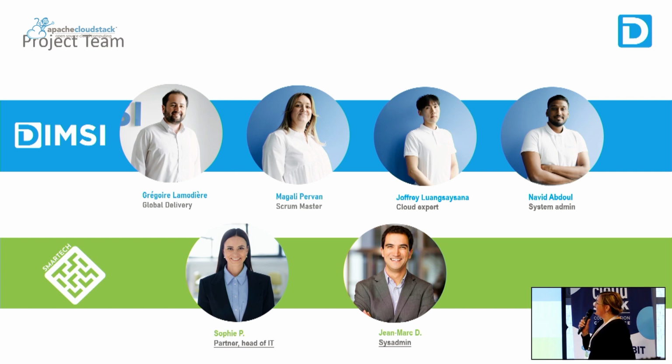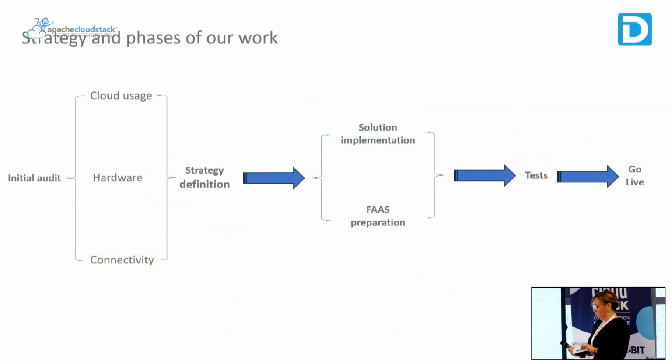And on the customer side? On the customer side, there was one head of IT, very, very important, and a system admin. Okay, nice. So sorry about the slide you will see now.